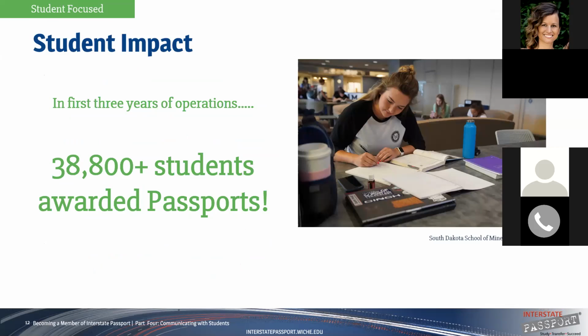And the numbers speak for themselves. So if nearly 40,000 people in 3 years have already earned a passport, you can imagine how many students out there would theoretically have earned a passport based off of that block that we have talked about, based off of the numbers that we have mentioned, specifically the higher GPA. This is something that has really been able to take off with only so many states participating.